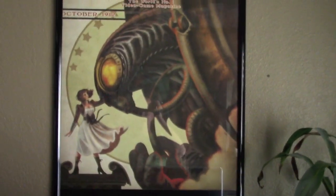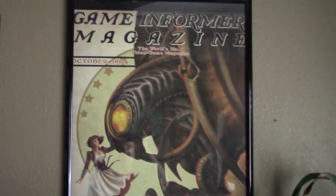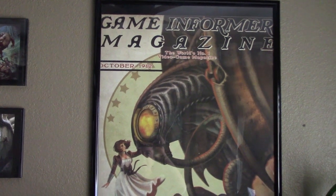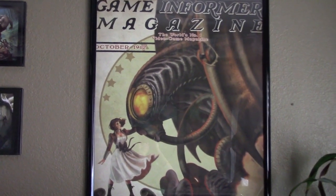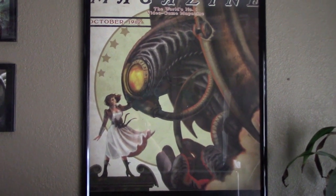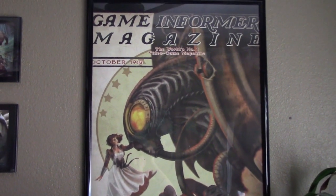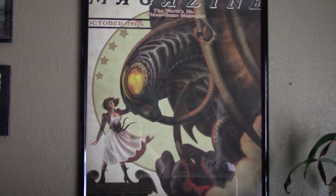Alright, if we spin over here, we have the special art that was done for Game Informer for Bioshock Infinite on one of their magazine covers. I ordered this from GameStop, I should say, to put on the wall. I liked it so much. I love it with the Songbird and Elizabeth there. And this is in the concept art stage. I believe this came out at least 3 years ago, but very cool.